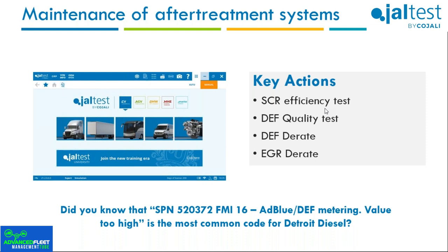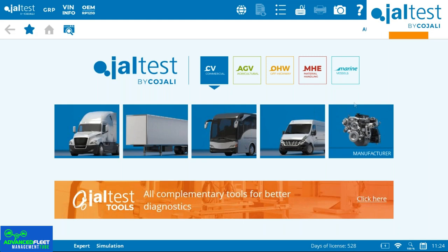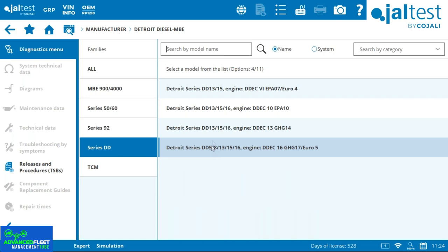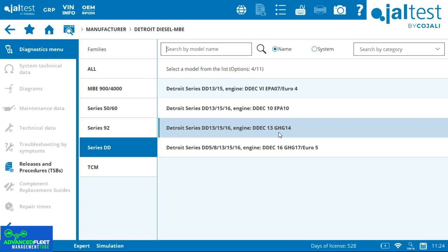I'm going to go back to the software just to show you how it works. In this case, we are going to go to Detroit Diesel, DD series. And we are going to go to what's done on this one? Yeah, this one is okay.